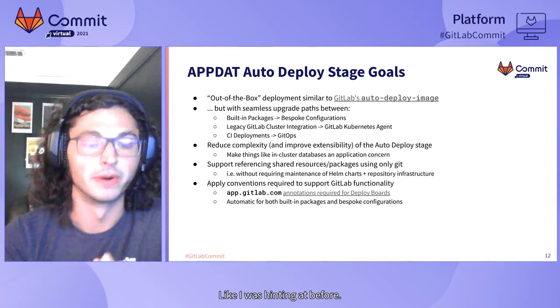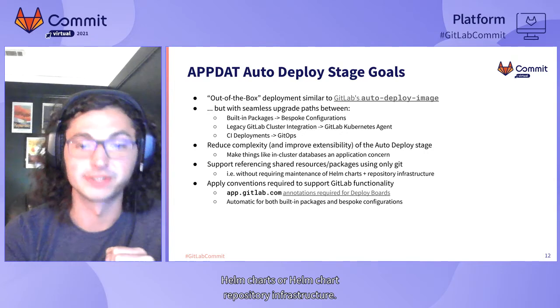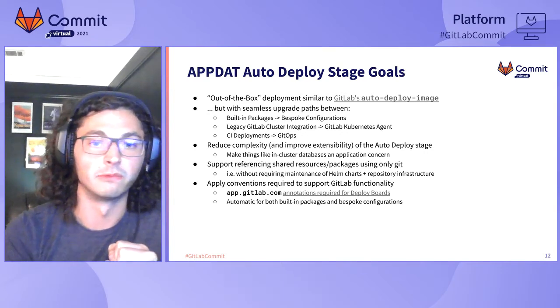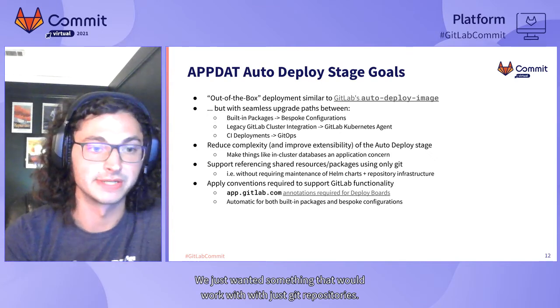Like I was hinting at before, we didn't want to have to maintain any Helm charts or Helm chart repository infrastructure. We just wanted something that would work with just the Git repositories.